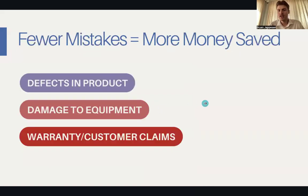So, how exactly can implementing this principle save a company money? Well, the main reason that it can save you money is because errors are expensive. So, one example is a defect in a product is an expensive error. If you create a batch of your product and there's a defect in it, there's an error made, then you have to throw that away. That's wasted inventory, that's wasted materials, that's wasted costs.